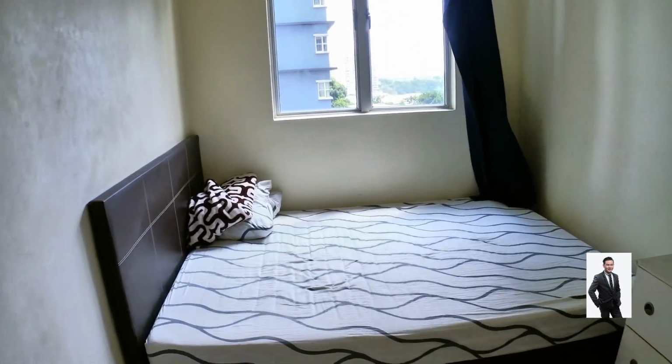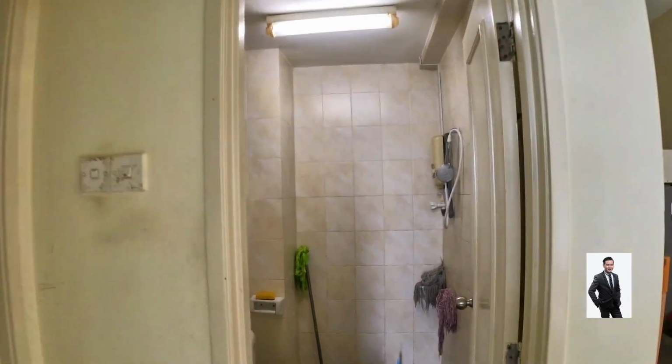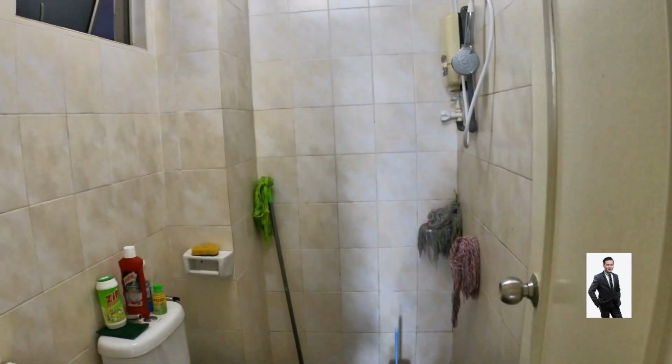Also, the second room comes with aircon as well. All the aircon has just been serviced, fully serviced, and the second bathroom also comes with a water heater.